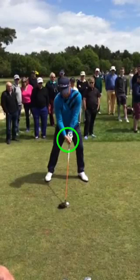His ball position as well, a little bit unorthodox. You see how he's got it pretty much in the centre of his stance. And that might be to do with his strong grip, might be to do with the type of shot he's trying to hit here, I'm not sure. But again, I wouldn't say it causes him too much of a problem at impact and affects his ball flight, because he's such a good, successful player.